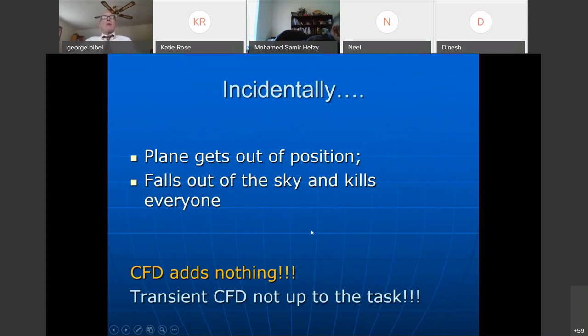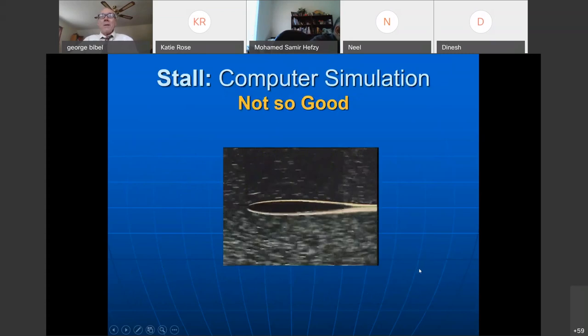Incidentally, I'd like to point out, a plane gets out of position, falls out of the sky and kills 300 people. Computational fluid dynamics adds absolutely nothing. They don't even attempt to study the problem with CFD. The entire thrust of the investigation is, why did the plane get out of position? There's no attempt to study what the pilot could do once it's out of position. There's no information. The CFD is not good enough to deal with this transient situation.